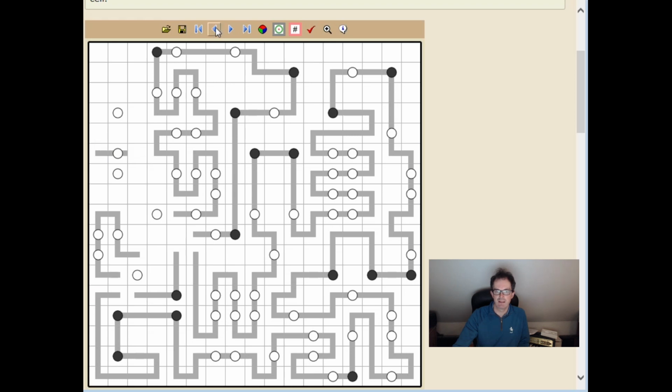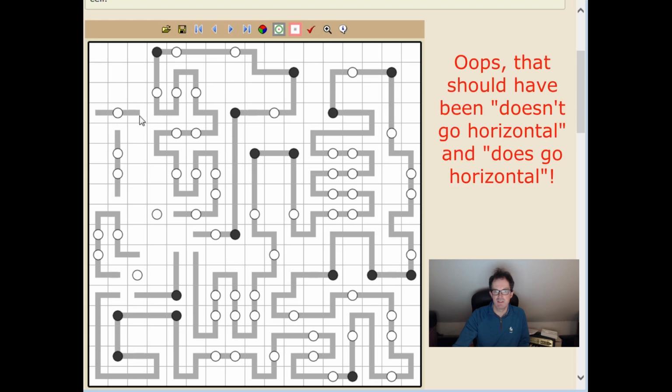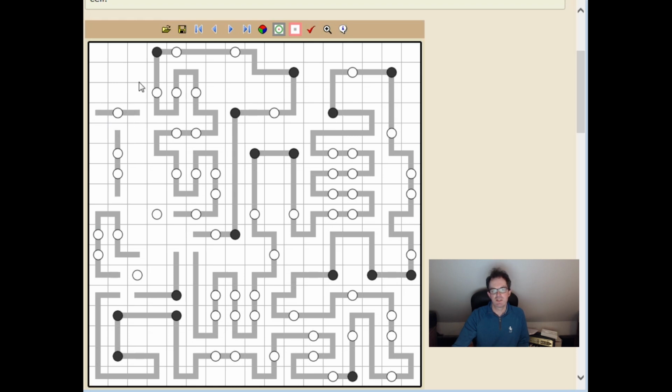So, in fact, we know this doesn't go vertical. It must go this way. And that means this does go vertical. And now, for the reasons we've just talked about, it can never extend in this direction, because then it will get trapped. So, oh no, I didn't mean to do that. There we go. So we know this. Neither of these branches can go vertically upwards, they must go downwards like this.